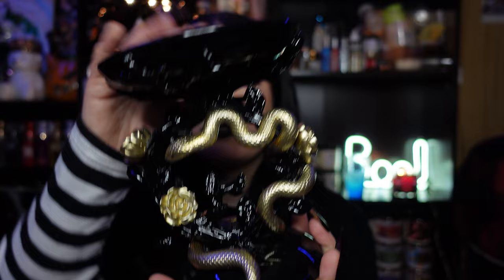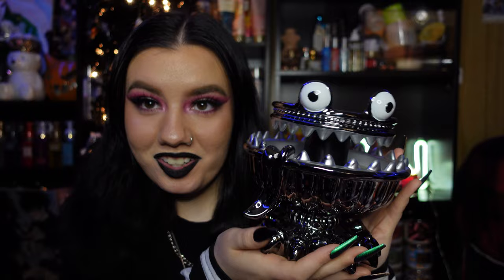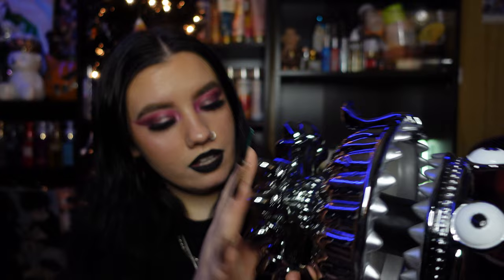Up next is actually going to be a product that was also available last year that they brought back this year, which is going to be this cute little monster ball candle pedestal. He's so doggone cute. I had to have him. I named him Grog. He's the cutest little thing ever, and I love him. And he does also light up. I don't know if there's batteries in here, but let's see.